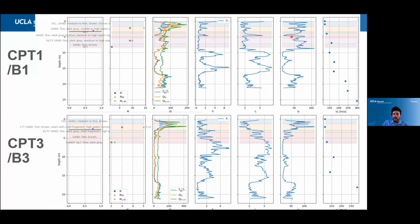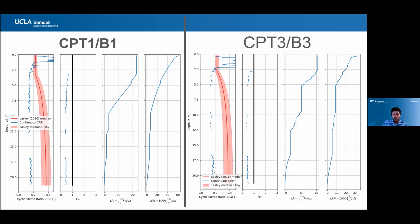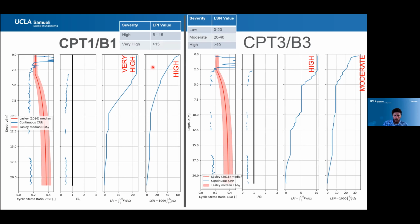We can look at those data in the database, and we can plot up both boring 1 and CPT 1 next to each other in the stratigraphy plotted there. We can also look at CPT 3 and boring 3. By looking at that data, we can then compute factor of safety against liquefaction, LPI, LSN, all these different indices for determining liquefaction potential or severity. What we see for CPT 1 and boring 1 is, as we expect, very high and high severity indices. But what's weird is that CPT 3 and boring 3, which are not next to manifestations, also predicted high and moderate manifestation.